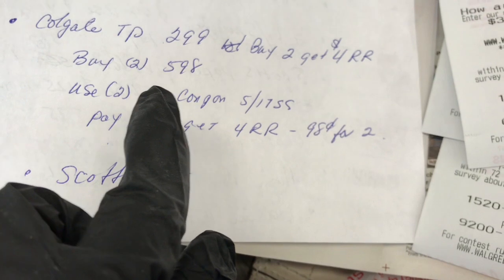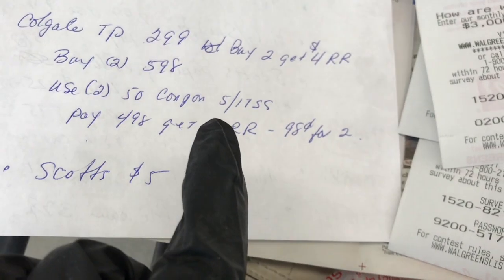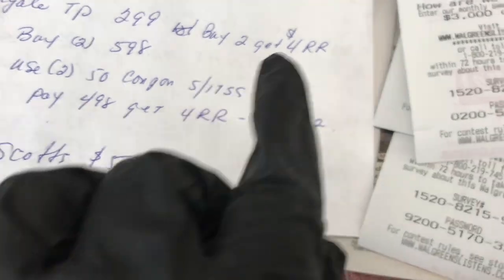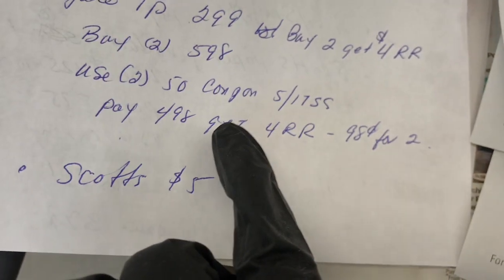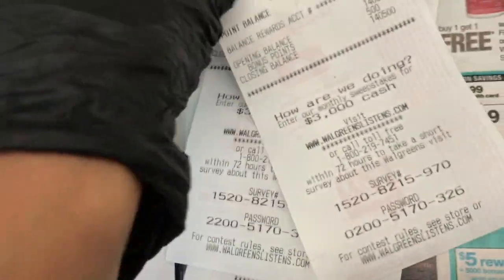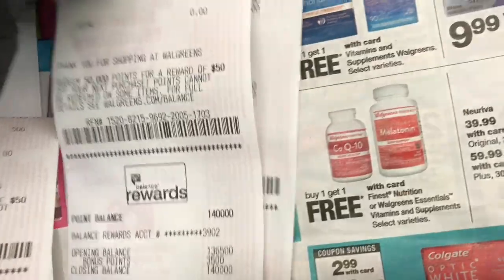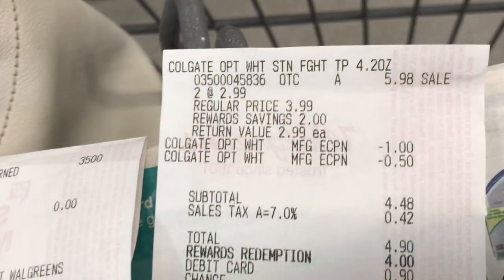I used the $1 digital coupon that's in my Walgreens app. I used a 50 cents digital coupon that's in my Walgreens app. It came out to $4.48. And I was supposed to get back $4 in register reward. And let me go ahead and show you my receipt. This is what my receipt looked like.